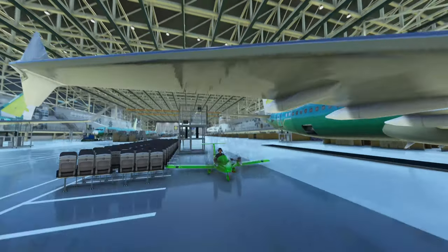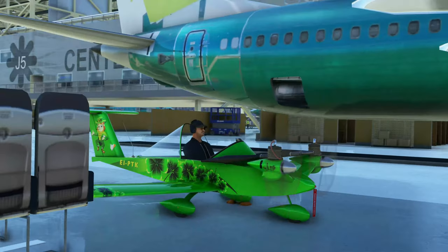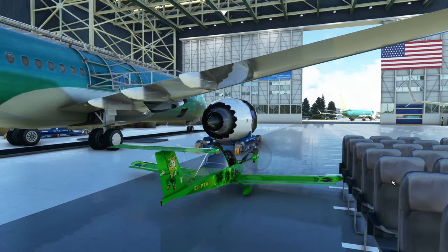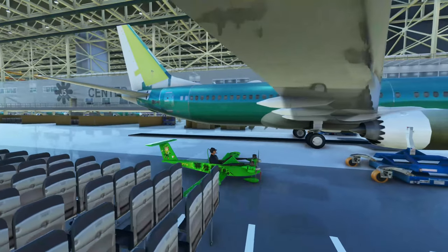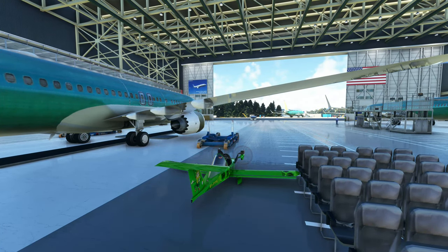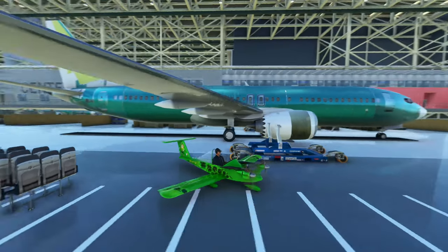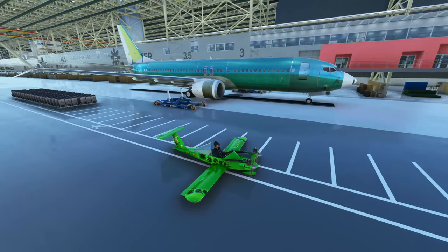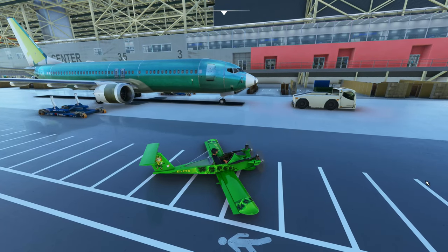In the back, a new plane is still arriving. They're putting on the engines. Wow, and the door is opening in the background. Amazing. Very nice. And here are the passenger seats that still have to move in. Yep, pulling the plane out.